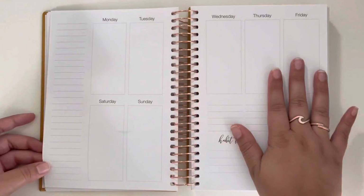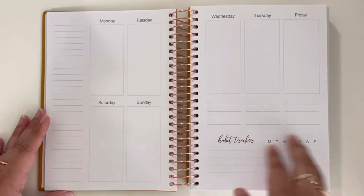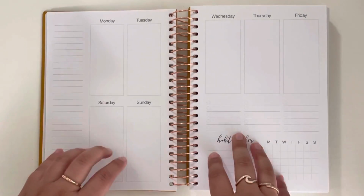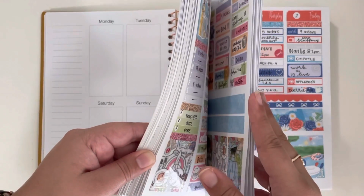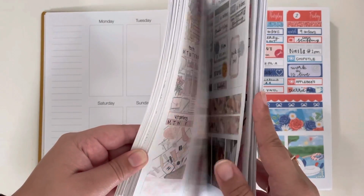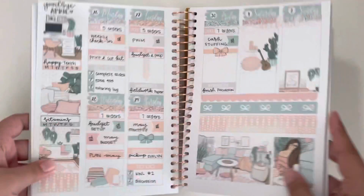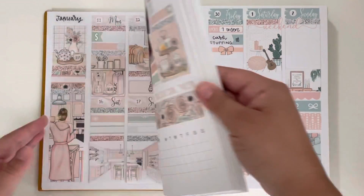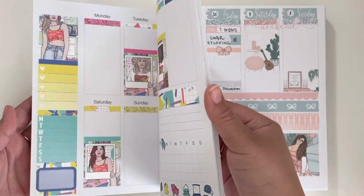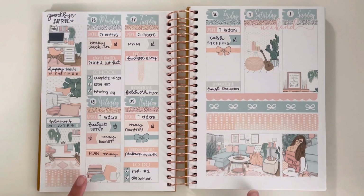This planner is undated, so you can start it whenever you want, which is really nice because then you don't feel like you're wasting it. I did pause for a minute and then I regrouped, and I'm trying to find where that week is, but it's here. So in April, I came back to it. I did plan there for a bit in the memory keeping style, and then I came back to it in April and reworked what I was using it for.